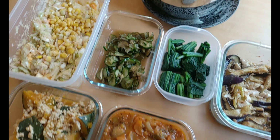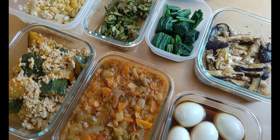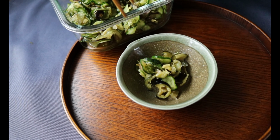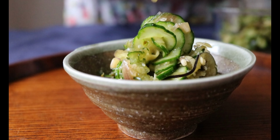I made this cucumber ginger salad as a meal prep on the weekend. It's crunchy, refreshing, and requires only a couple of ingredients. It's vegan, so I hope many of you will enjoy this.